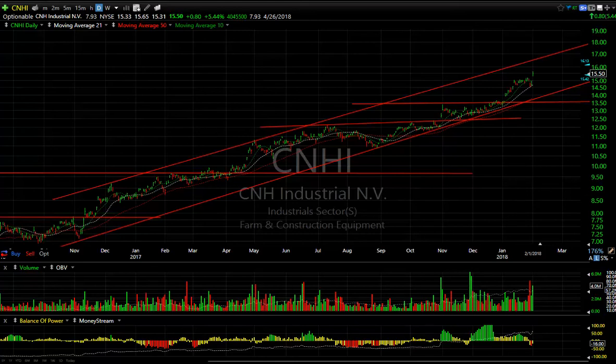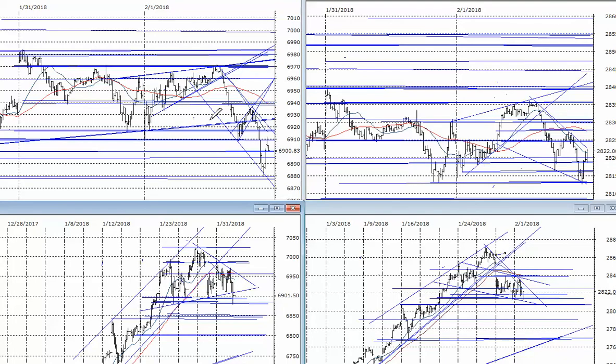Well, quick look at the indices. You can see that the market came down, had a rising wedge right at resistance, couldn't get through, came down on a three-wave corrective, pretty good hit. At the end of the day, they did bounce. Same thing on the S&P. A bit of a rising wedge right at resistance at 2835 area, came down on a three-wave corrective. This one held yesterday's lows.